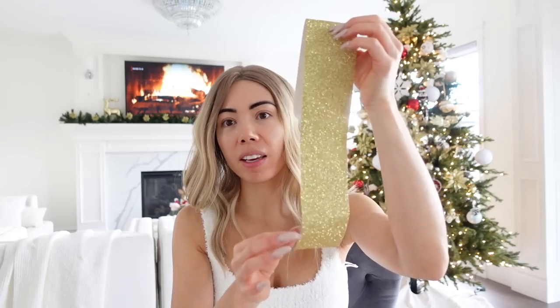I think I might get some ribbon. This one I bought is just not thick enough. I feel like I might need something a bit thicker to fill in the spaces. And then I had everything silver last year, so I had to buy everything brand new with gold. I really love gold, though.